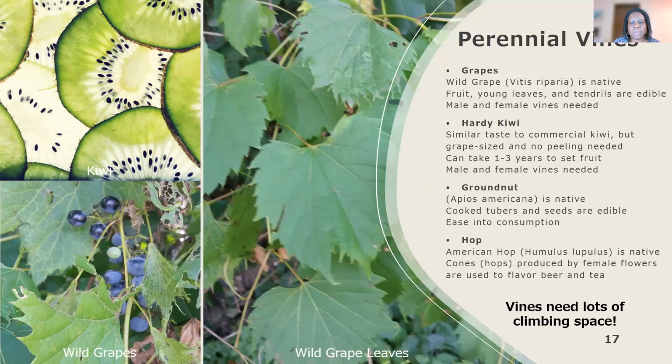You've also next got hardy kiwi. It has a similar taste to the commercial kiwi that you get in the store, but they're much smaller. They're grape sized, but you don't need to peel them like you would a normal kiwi. They have nice, thin, smooth skin versus that furry skin. But it can take 1 to 3 years for them to set fruit, so you need to be patient with this one as well. And you're going to need a male and a female vine to produce kiwis.